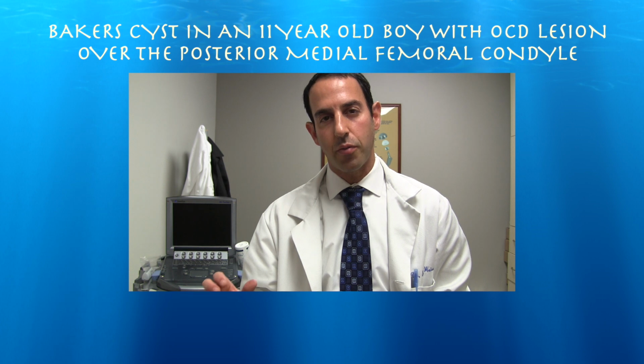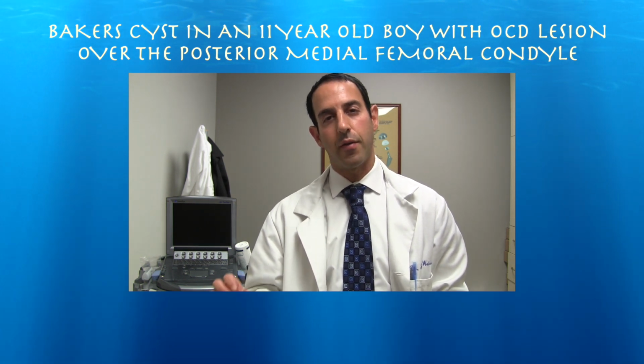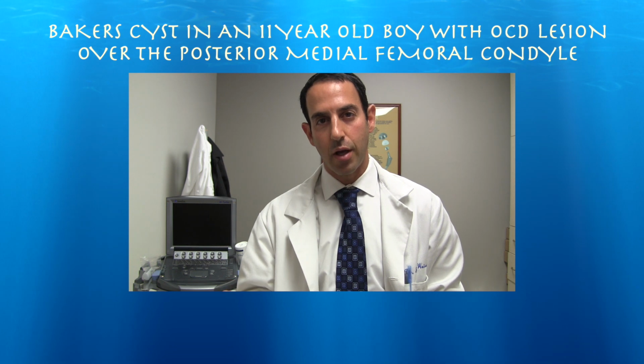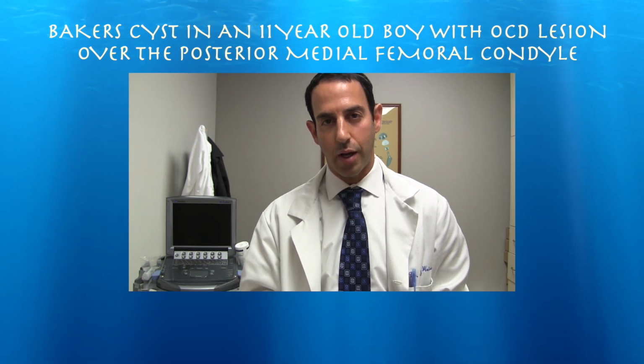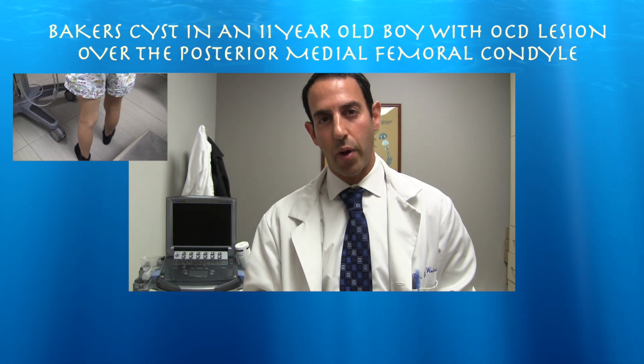We did an MRI because I was concerned for any kind of intra-articular pathology, and we did actually find a very subtle osteochondral defect at the posterior medial femoral condyle. After about 3 months of rest and avoiding any sports, the Baker cyst went away.